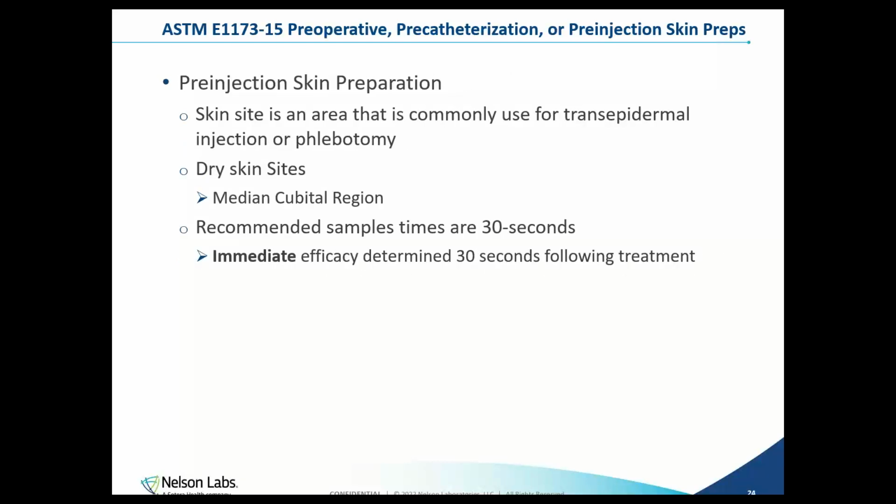The pre-injection skin preparation: for pre-injection skin preparation, the skin site is an area that is commonly used for transepidermal injection or phlebotomy. This would be a dry skin site, the median cubital region. Recommended sample times are 30 seconds. This is just for going in and getting an injection. So quick disinfecting of the site and then an immediate sample after application. It just determines the immediate efficacy of that product.